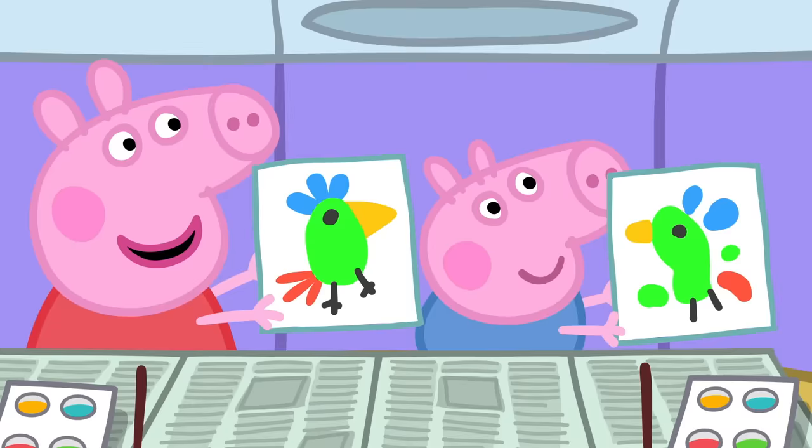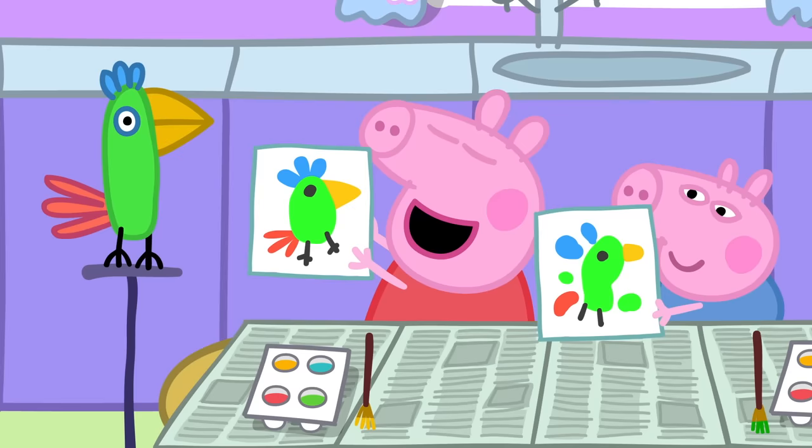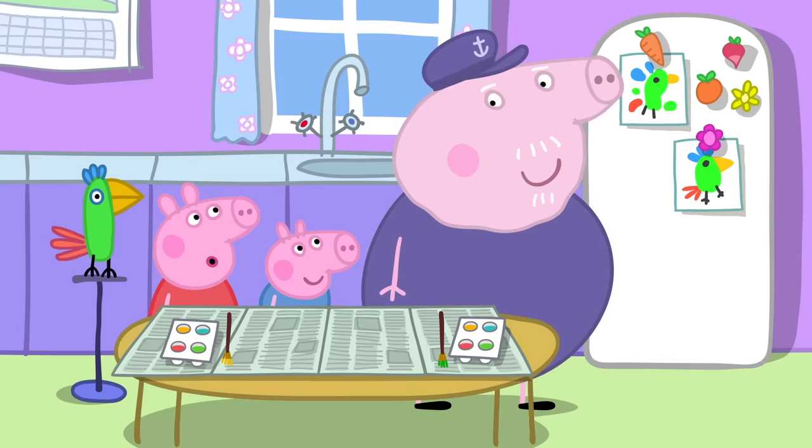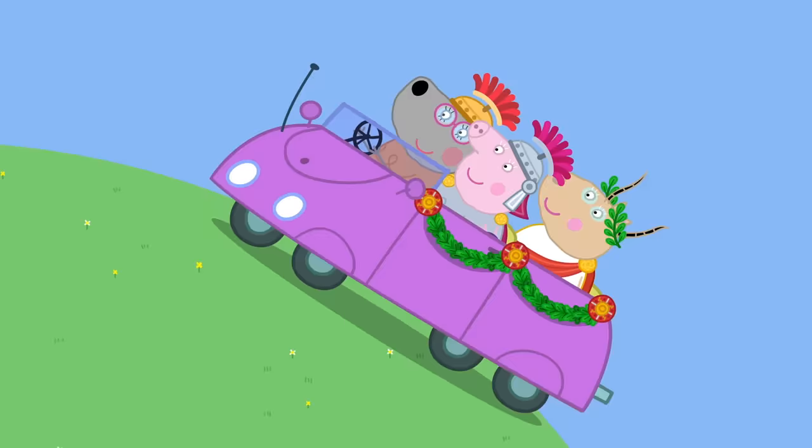Pretty picture, Polly? Polly Parrot copies everything that is said. I'll put them up here for Granny Pig to see when she gets home. But where is Granny Pig? Oh, she's just out playing with her friends. Here is Granny Pig with her friends.